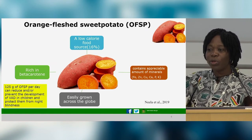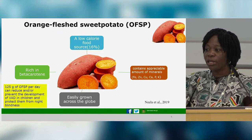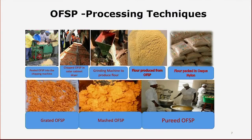Then it is something that we need to push, we need to promote, so that the ordinary Ghanaian, the poor, those who are having these micronutrient deficiencies, could have access and be better off. So we use local or traditional processing methods, not expensive, because when it is too expensive a technology, our people cannot afford. So we use simple technologies like drying, where the sweet potato is chipped and it is dried and then milled into flour. Then it is also pureed, where it is possible, grated, mashed, and then pureed. And these are substituted in different kinds of products.